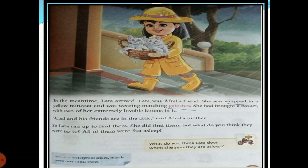After some time, Lata, who was Afzal's friend, arrived home. She was wrapped in a raincoat and was wearing galoshes below them. What are galoshes? Galoshes are waterproof shoes that are worn over usual shoes so that the usual shoes can be prevented from getting wet.